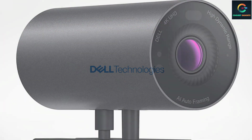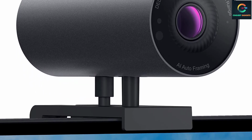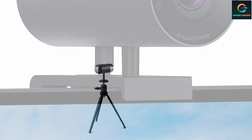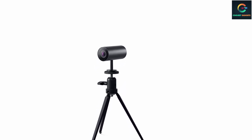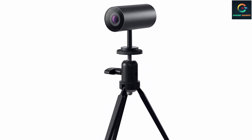There are a few issues in the build. While the camera itself feels sturdy and looks stylish, it has a lot of small parts you'll need to swap in and out. The monitor mount and tripod mount are 2 separate pieces, for example. You can easily change them in and out since they both fit into the same magnetic slot, but once you add in a magnetic webcam cover, that's a lot of extra stuff to keep track of.